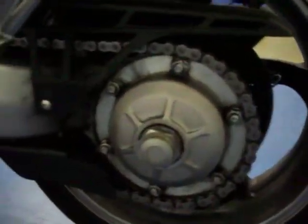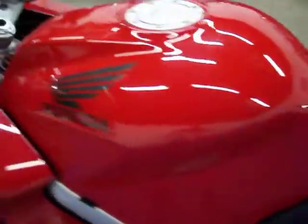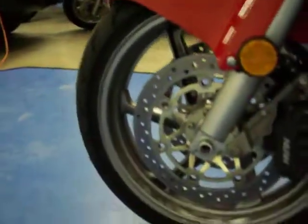Front and rear tire are both in great shape. This bike was very well taken care of. You can see the chain and sprocket are nice and clean. This bike has received its full mechanical inspection.